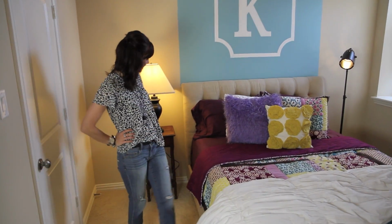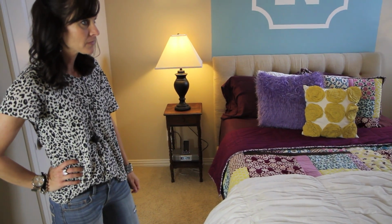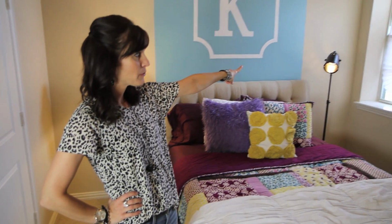Over here, she has the same dresser. We added a different lamp this time. Yes, a nightstand. Dresser. And another lamp over here.